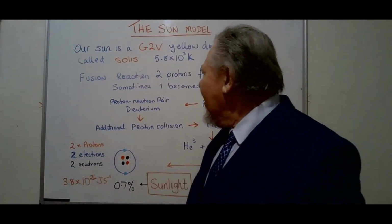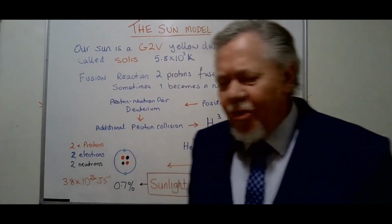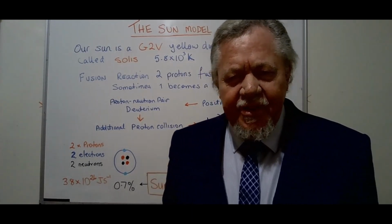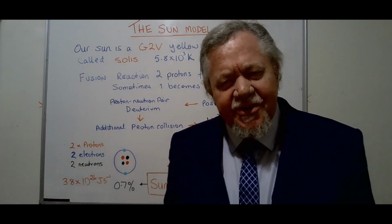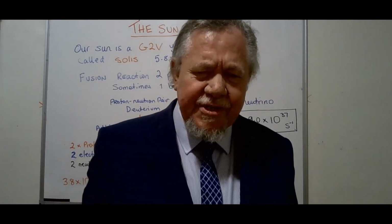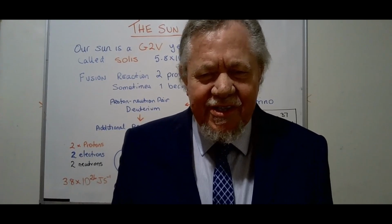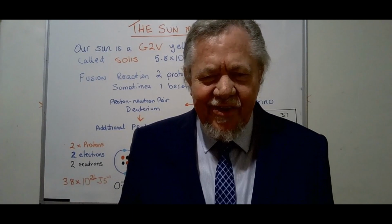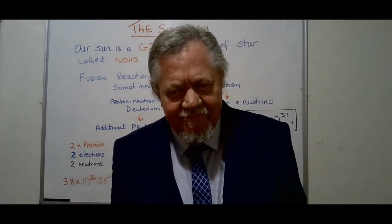So what is it and what's it doing up there? First of all, it's in orbit itself, and we are in turn orbiting it. It's like the moon orbits us, and we orbit the sun. The sun has its own orbit, and it has its various planets orbiting it in our solar system.